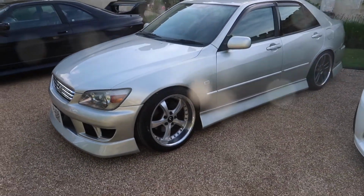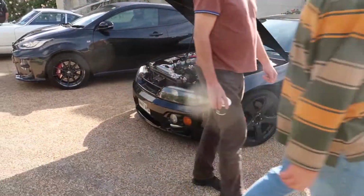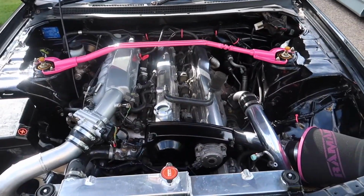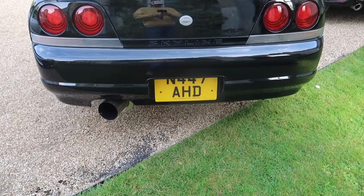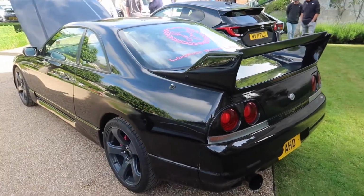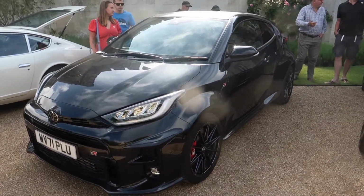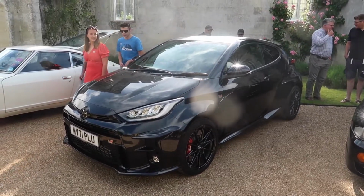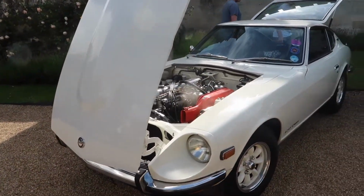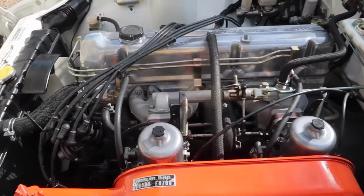Lexus IS200 with a body kit and wheels on it. Next to that, got an R33 Skyline GTST. Like I said, quite a bit of engine work done to that. Check out the big wing on the back. Third GR Yaris that's here today. This one's in black. Next to it is this gorgeous 240Z in white with the white wheels. It's in lovely condition. It's twin Webers.